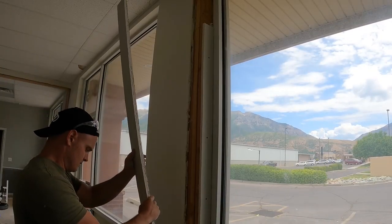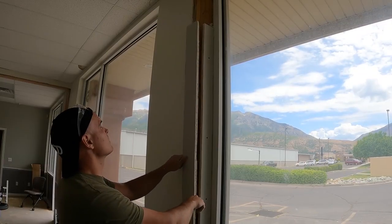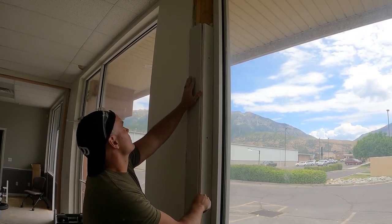And we get the exact size of sheet that we need to work with. The gypsum inside is that white powdery stuff.